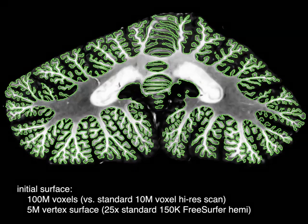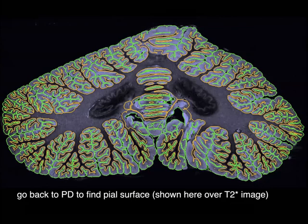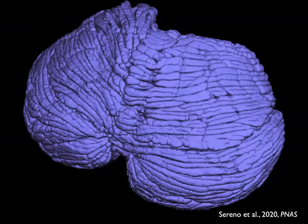So once we got the initial surface, which I always like to brag has about as many polygons as the space station in the movie Gravity, it's a really irritating thing to deal with, all those polygons. But then we can make a good estimate of the peel surface from the proton density weighted scan, and that's what you get. So this is the first folia level reconstruction of the complete surface of the human cerebellum.